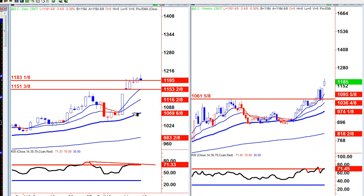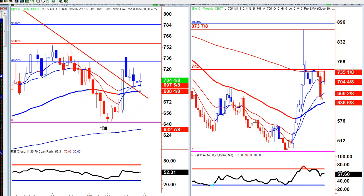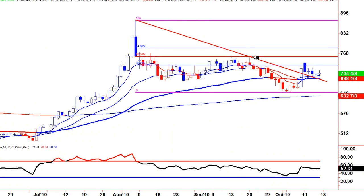In the beans, I've got a shooting star RSI set up. The beans look as if they at least want to come down to 1151, which I think will happen in the early part of the week. But the wheat, I think if the wheat comes down and touches the 50 EMA again, this could move up very strongly, because the move down to the 50 EMA will give us a kiss and tell, and I think so.